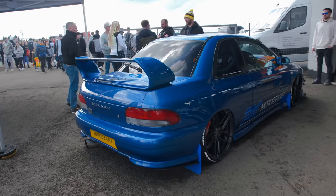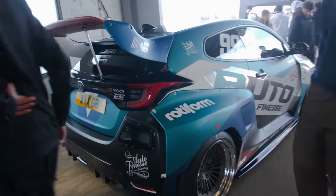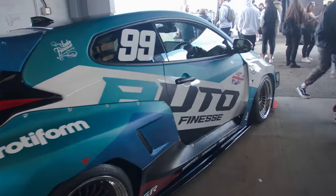Haven't seen that before. Imagine doing this to a P1. Fair play for doing this. This GR Yaris is sick. This wide body is amazing. And actually, I love the livery as well. It really accentuates it, like a matte.